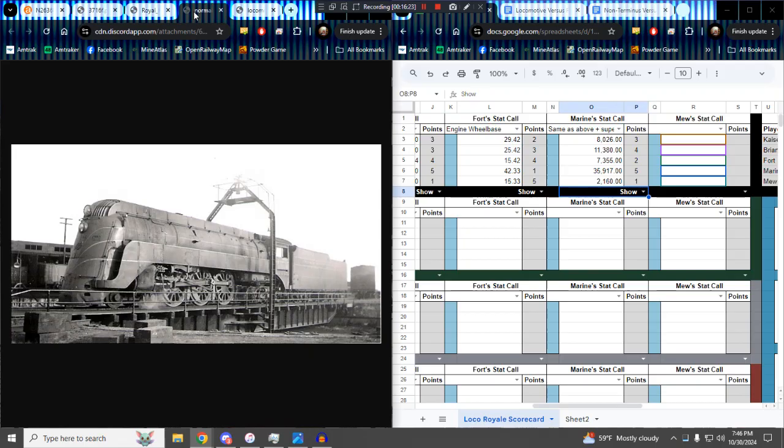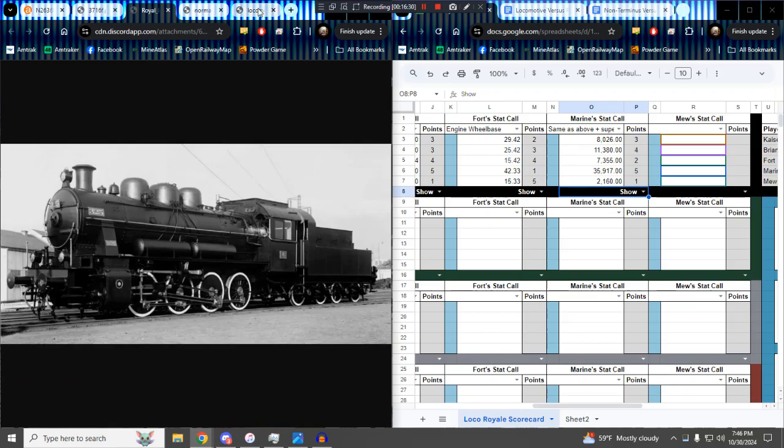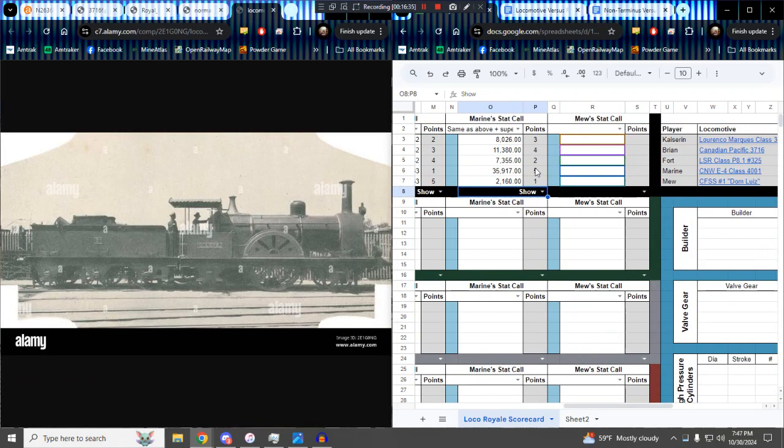5 points to Marine here. 4 points goes to Brian, 3 points to Kaiser, 2 points to Fort, and 1 point to Mew. So yeah, you three in the middle there are all pretty close to one another, especially Fort and Kaiser, on power computations. That could mean a lot going forward. Mew, what is your first stat call?